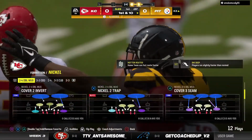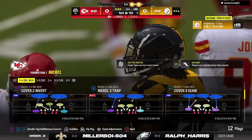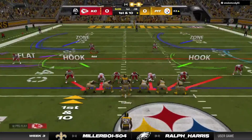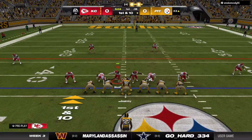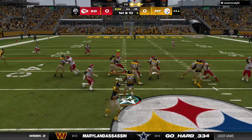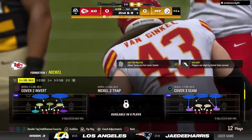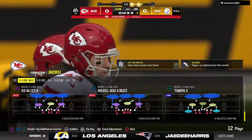And taking it across midfield and inside the 45. That's good for the Pittsburgh Steelers. Now a 1st down carry for Harris. And he's going to get stopped up quickly. Give him a yard down to the 43.